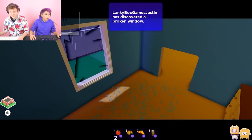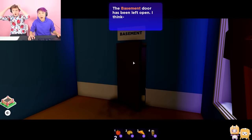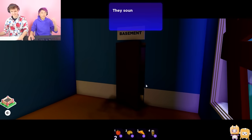I discovered a broken window. Okay, dude, wait. You're a genius. The basement door's been... What? It's been left open? I think a bad guy is still down there. Oh, no. Dude, should we go down there? No. You can go down there first, Adam.